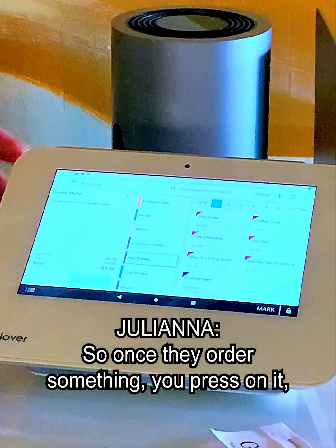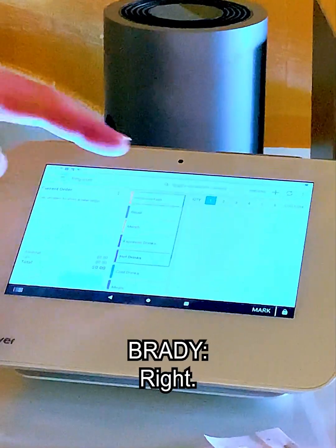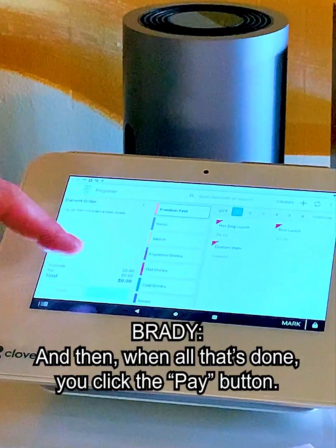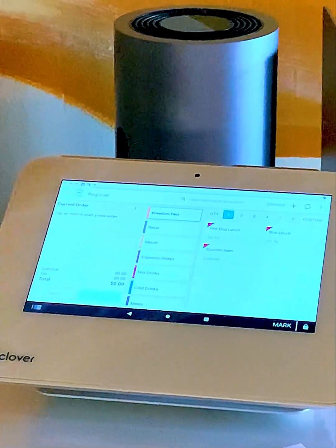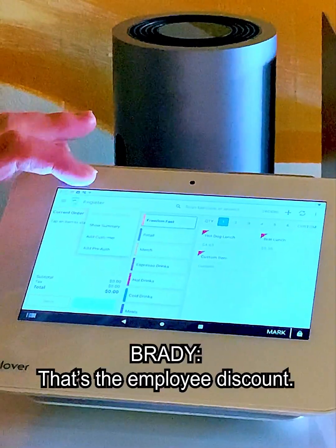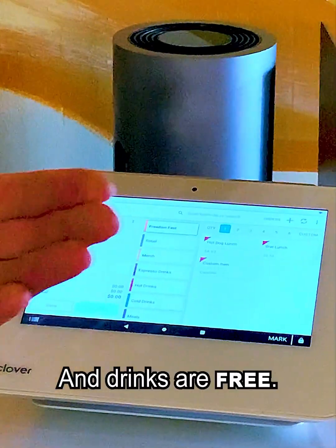So once they order something, you press on it, and then it adds it up, right? Right. And then what do you do? And then when all that's done, you click the pay button. Okay. But for us employees, foods are half price. That's the employee discount. And drinks are free.